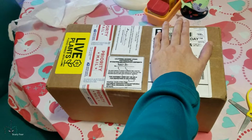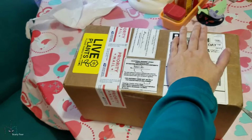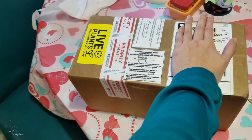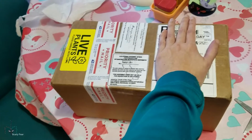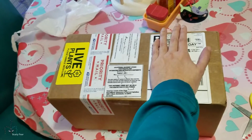This is an order I placed for the first time with Bird Rock Tropicals. They're out in California and they specialize in bromeliads. So I got some bromeliads here for our froggy friends. Let's see what we got.